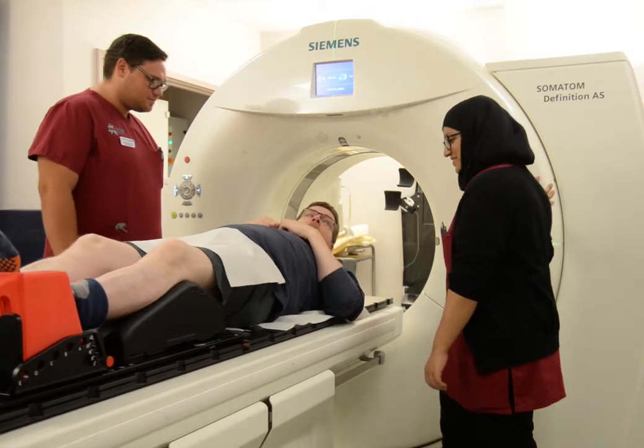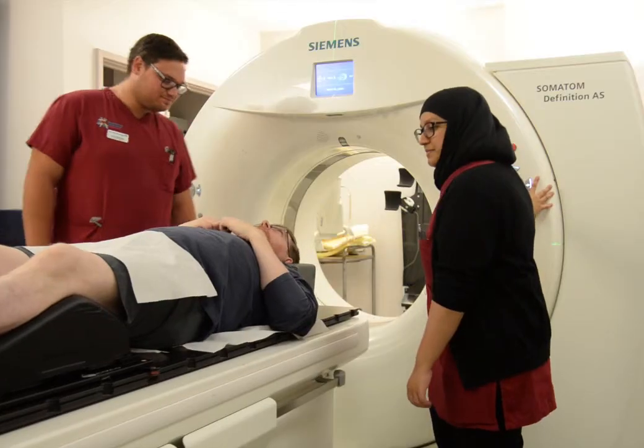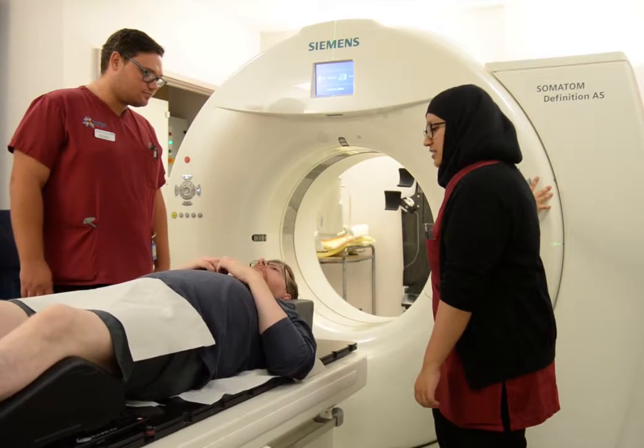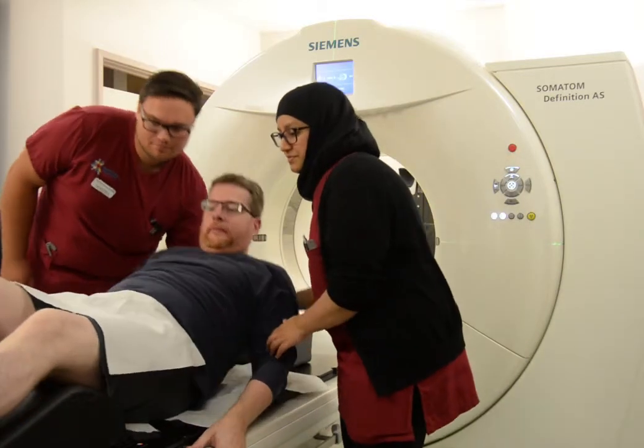When the radiographers have finished, they will help you off the bed and you'll be free to get dressed. If you have any questions, please wait until after the scan, as you'll need to keep still and the radiographers need to concentrate to ensure they get all the information they need.